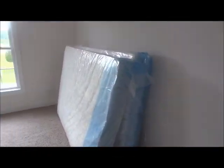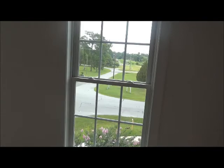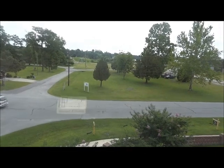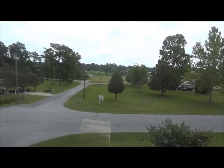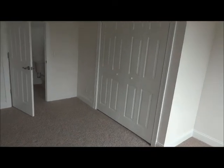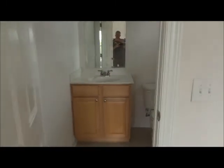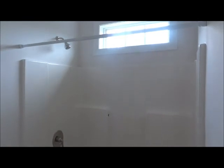Then another bedroom. Overlooking the front yard and the porch in the distance. Park in the distance. And this bedroom also has its own bathroom. With a shower. And here's its closet.